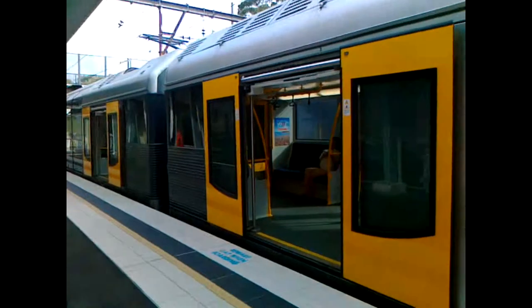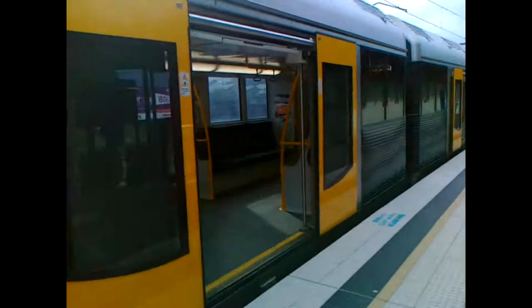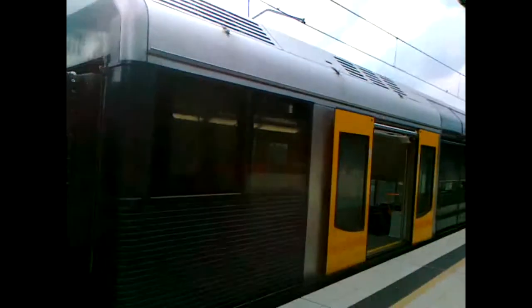Here we have a Tangara 15, Waterfall, Platform 1, due to depart in about 30 seconds, according to that up there. I don't know what the front half is, but the back half of this Tangara, with MSET style doors, is now departing.